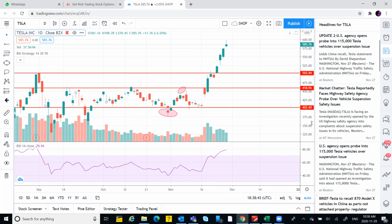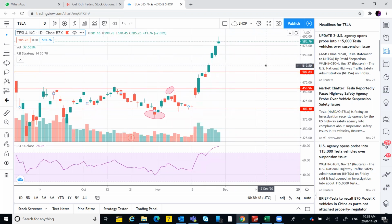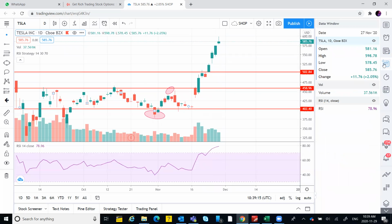So see the shape of the candles. Here, there is no upper wick. There's a very tiny one, a small one here, and nil. There's no upper wick at all. Since it started going up in the last session, see these wicks. The wicks are like a smaller one, a normal usual one, no wick at all, minimal. And then this wick is like the bigger. So it has formed a bigger wick, which means there is an upside rejection. It made a high, I think 598. So 598.78 was the high which Tesla made in the last session.